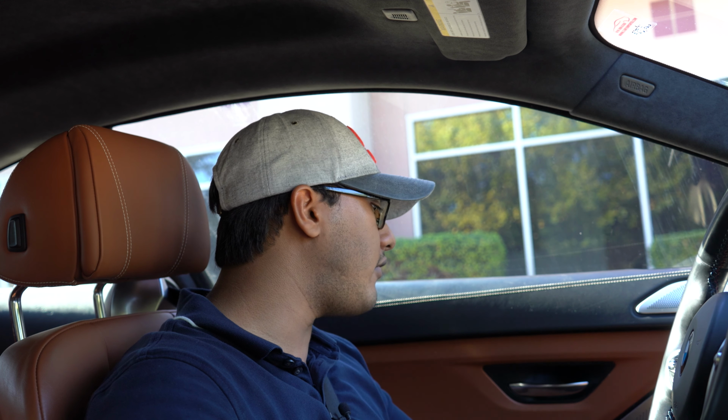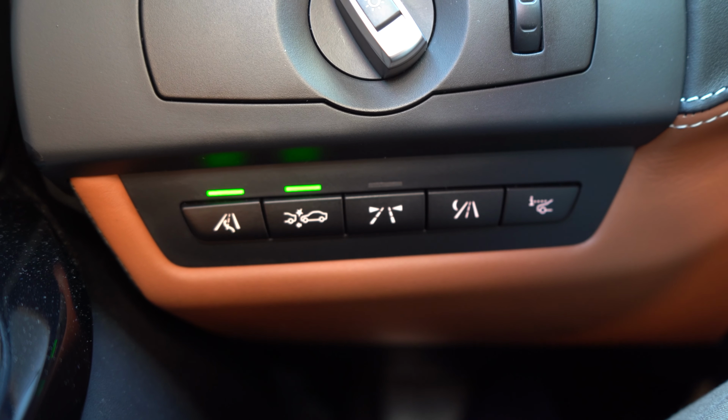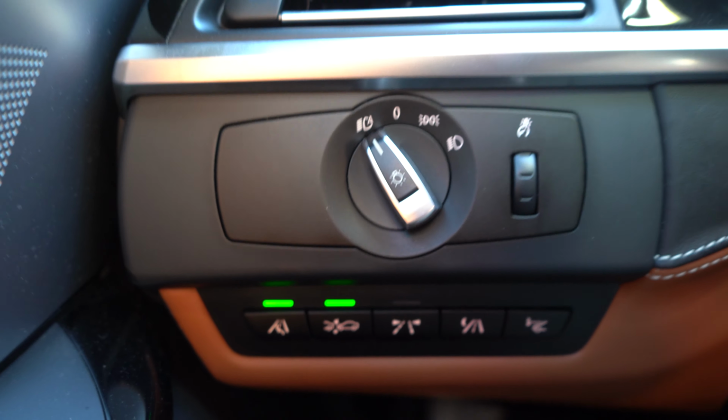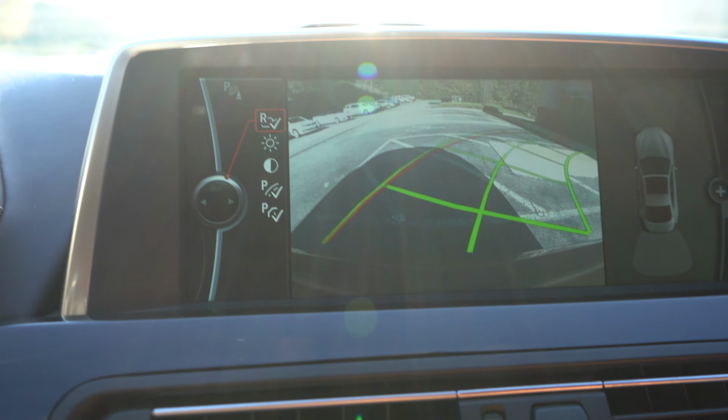It's got plenty of safety features. I turned all that off because it can get very annoying, but yeah, it's got the lane keep, forward collision assist, all that stuff, and I think it even has a night mode. Yeah, night vision, it's got that. Yeah, this has all of it, dude. And it's got automatic headlights. You know, it's a lot of technology in here.